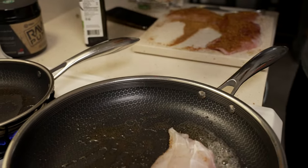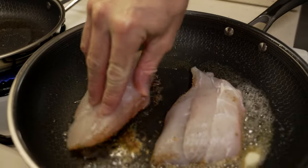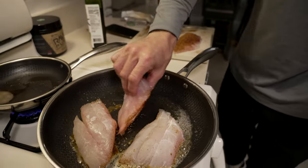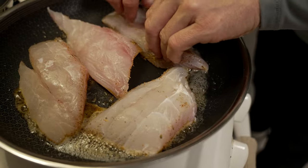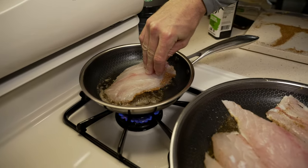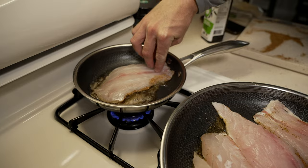I'm going with the thick pieces first. They're gonna cook a little bit longer, so. All right, we're gonna let those cook about 3/4 of the way through on the first side. Get a nice searing, it'll be nice and crispy, and we'll flip them over and let them finish off.